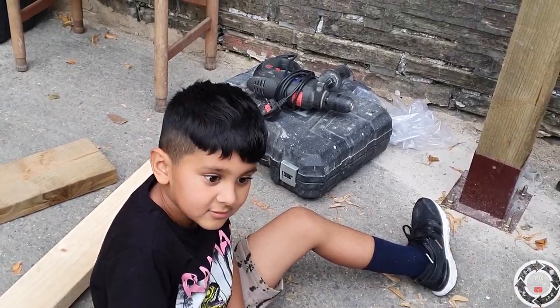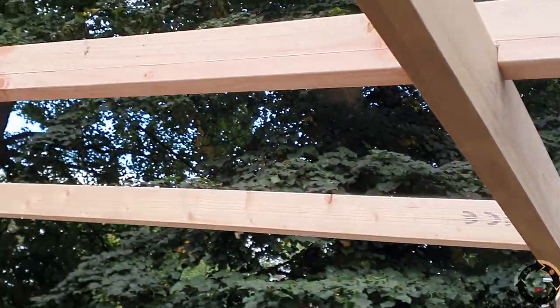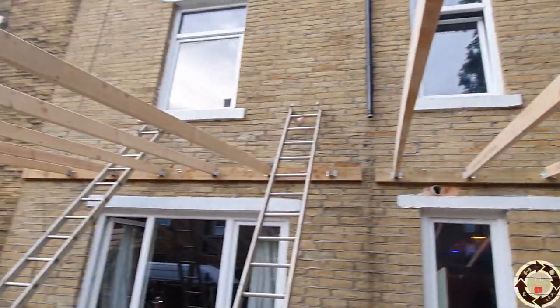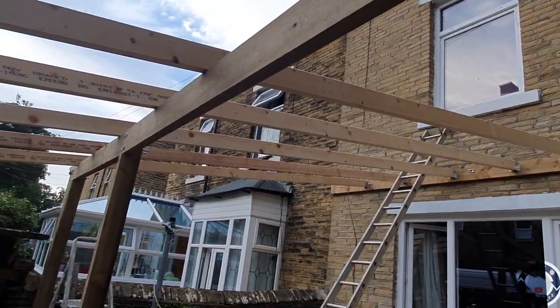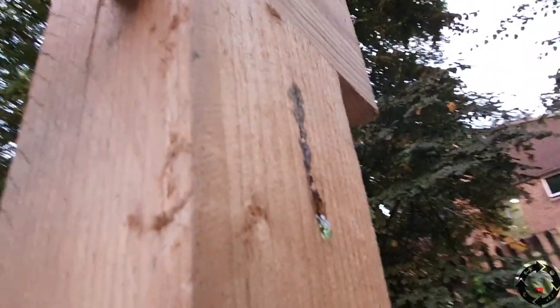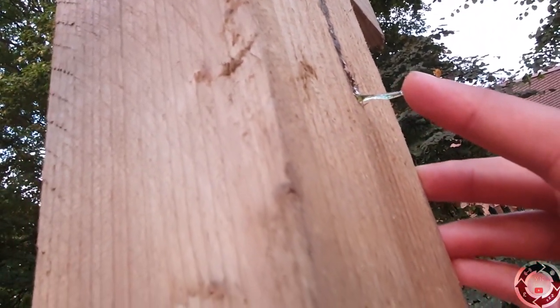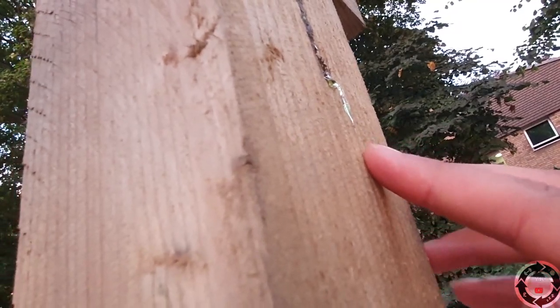Has it been a long day? Yeah. You're doing well because you've got the shelter half up. Do you see this green goo come out of the wood? I wonder what it is. Yeah. It's gooey. There's a tree in the wood.